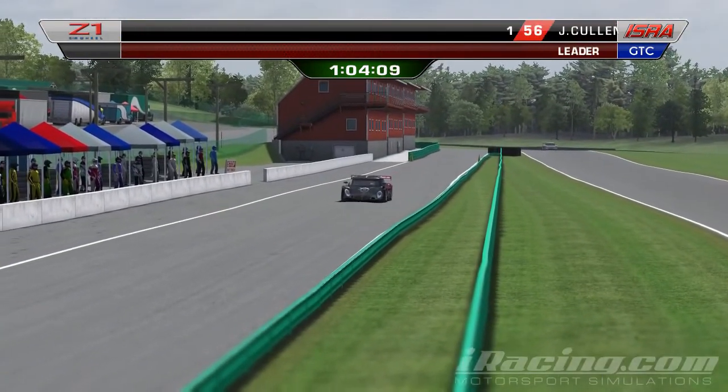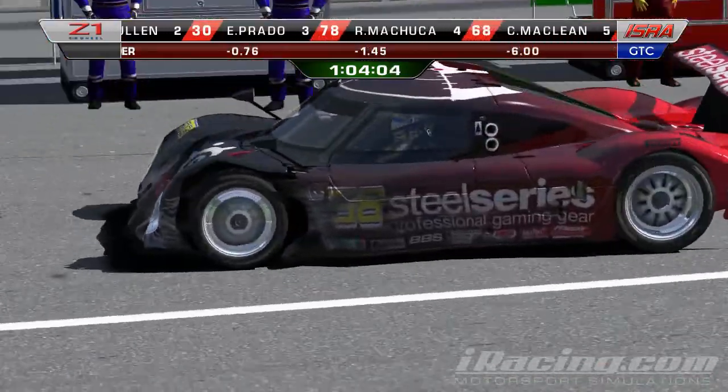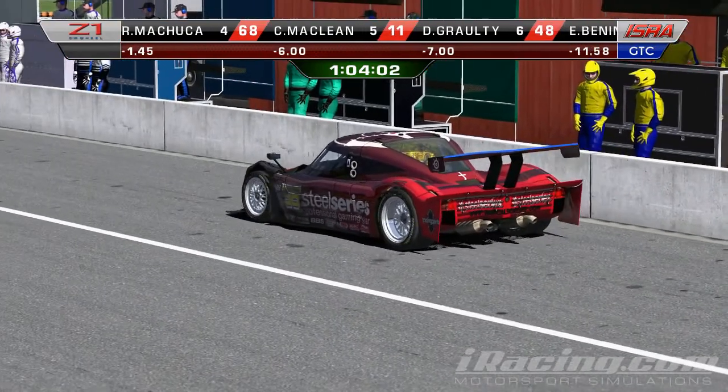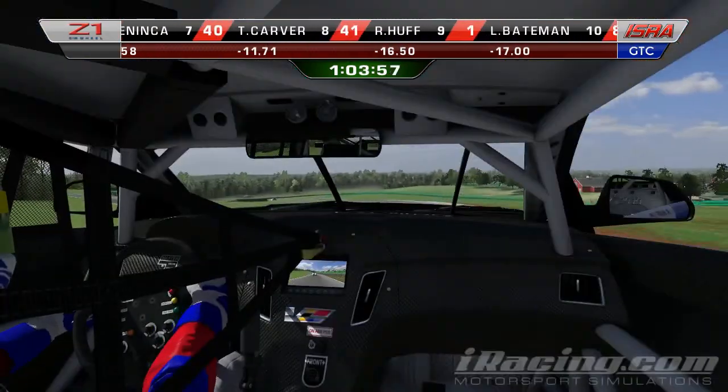But here's Carlos Passos now pulling into the pits. I said earlier, iRacing isn't great at showing visual damage, but when it looks that bad, you know the damage on the car must be pretty bad, and he's going to try and get some of that repaired, it looks like.